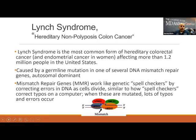Lynch syndrome is also known as hereditary non-polyposis colon cancer. I hate that term. It's a lot of words, and it focuses on the colon cancer part of it, and also kind of talks about what it's not. I generally like the term Lynch syndrome because it can be all inclusive. It's the most common form of hereditary colorectal cancer and also hereditary endometrial cancer, and those are the two most common cancers that patients with Lynch syndrome get. It's affecting 1.2 million people in the United States.